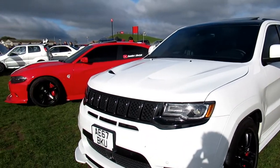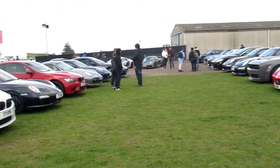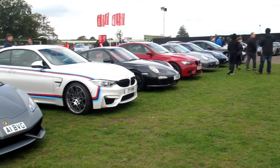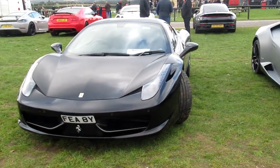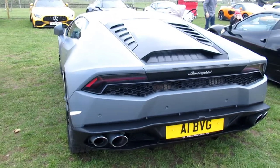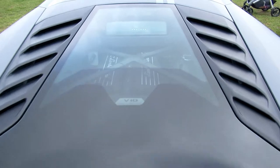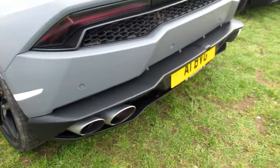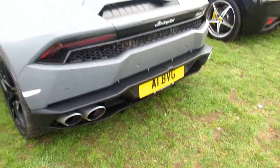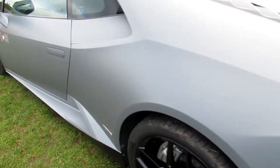Both got sunroofs on. We've got a variety of supercars here. Mostly Porsches, Beamers. Looking at this awesome grey matte Lamborghini Huracan. You could denote if it was a Performante by the gold engine. Looks fairly stock as well. Yeah, it's just a sort of base Huracan. So probably a 2014, can't assume.